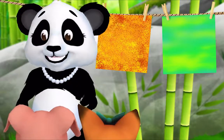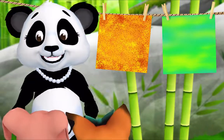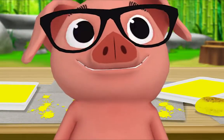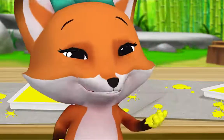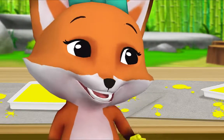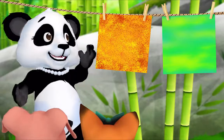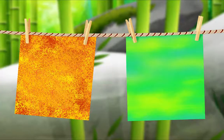What's something that's the same about your paintings? We both painted with sponges. That's right. What else? We both painted with yellow. Yes. And what's something different about your paintings? Mine came out green, and Pig's is orange. And my painting is rough, but Fox's is smooth.